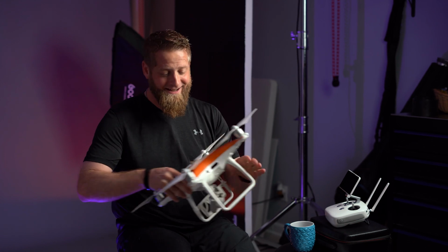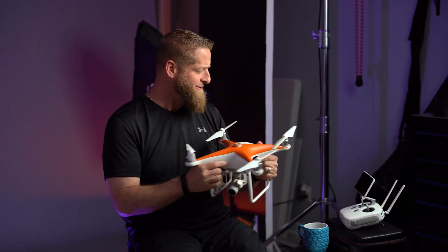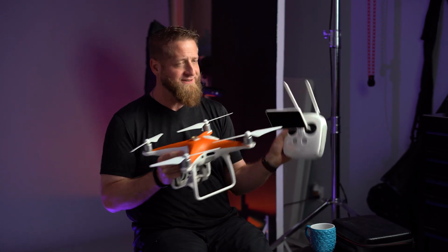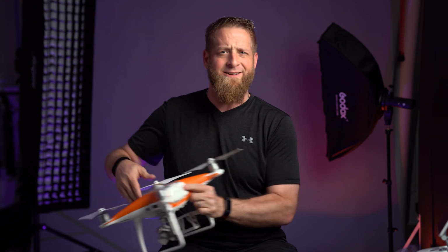How much does it cost? Well, first of all, my main drone is a DJI Phantom 4 Professional Plus. The Plus simply means the remote has the screen built into it. This thing runs, I think, about $1,800. You can buy it at Best Buy, Amazon, B&H, all different types of places. So about $1,800.